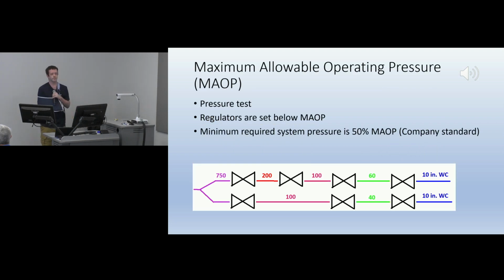The maximum allowable operating pressure is the maximum pressure that a system can operate at. Operating above this pressure can result in catastrophic failure of the mechanical equipment. Therefore, pressure regulators are used to control the system pressure. If the pressure regulator fails, monitor regulators are placed in the line and sized appropriately to relieve the system and prevent catastrophic failure.